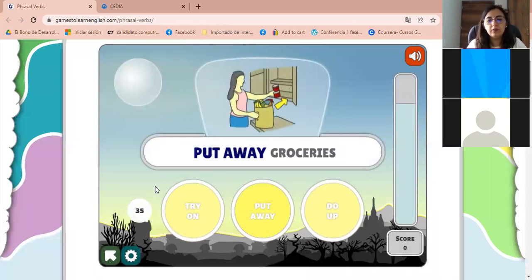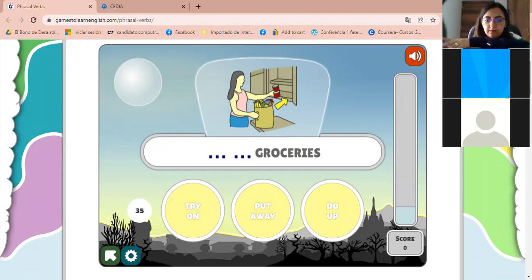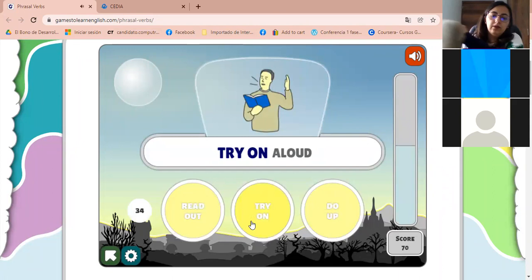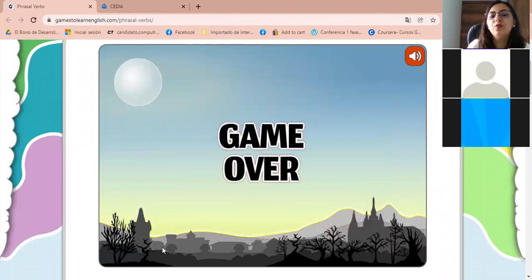Which one do you think is the right one? Try on groceries, put away groceries, or do up. Time's about to end, guys. Put away. Good. What about this? Try on, read out, or do up. Do up.